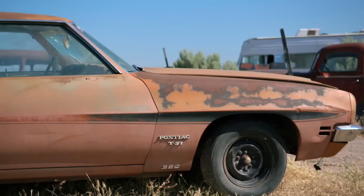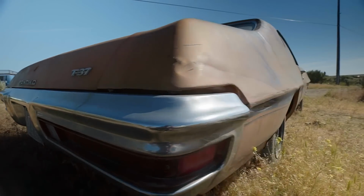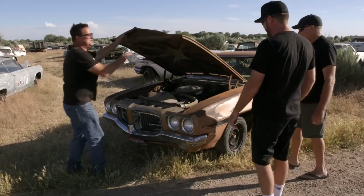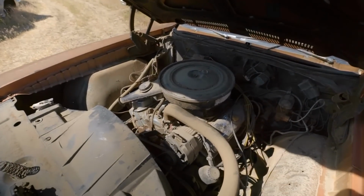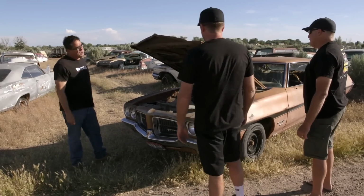I like it. It's a good shade of brown. T-37. It's not quite a GTO. GTO-ish. Stripes, dope. It's a GTO minus the go. You know, I figured you guys have like 4 or 5 days to get this running, and I thought manual, drum brakes, simplicity. It's an automatic, which could bite us, don't know. Yeah, but you never know.